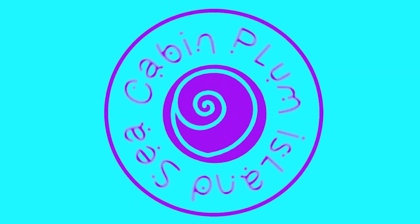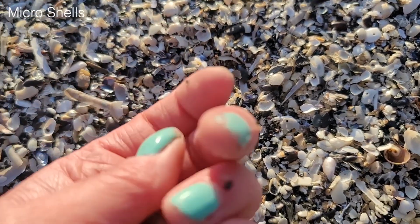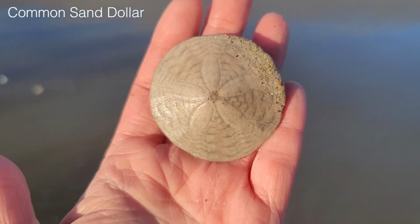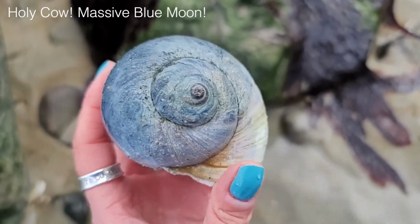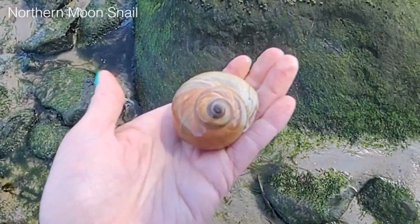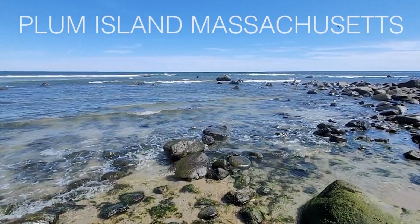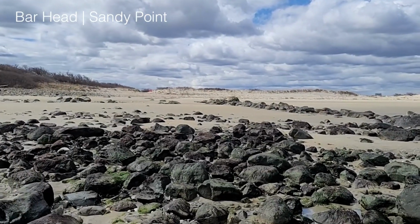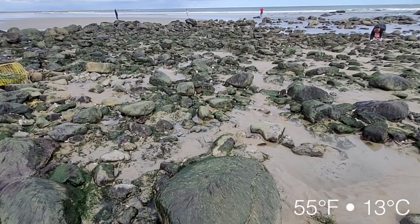We are back on Plum Island and we are going shelling. It is a beautiful day on the island. It is about 55 degrees. There are a ton of people here today combing the rocks. Oh my goodness, I am in the jetty and there are a ton of things jam-packed in here.